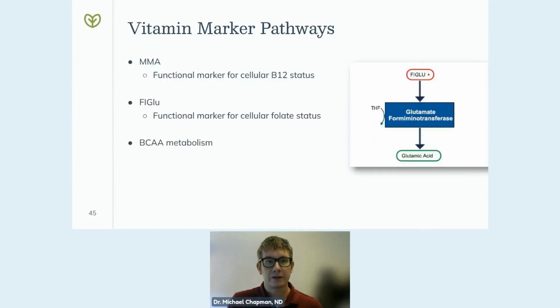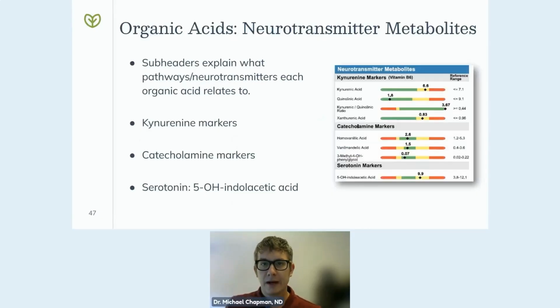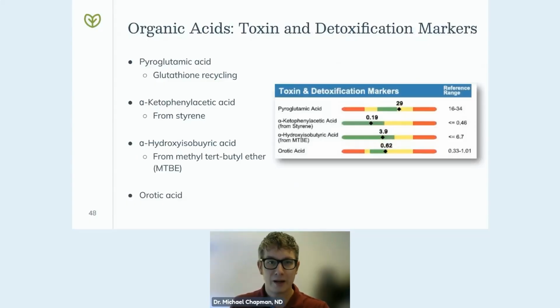Same idea here around a couple other ones, folate marker and branched chain amino acid metabolism, all very interesting, not as relevant to mitochondrial function and mitochondrial health, but certainly relevant to things like methylation and other B vitamin dependent issues. We also have a section on neurotransmitter metabolites. Not going to spend a whole lot of time there, but here we go.